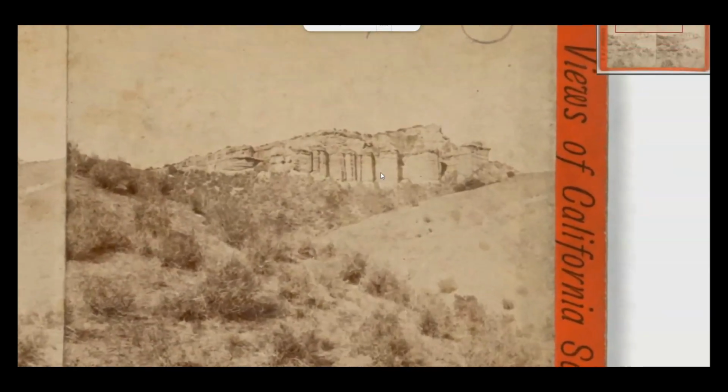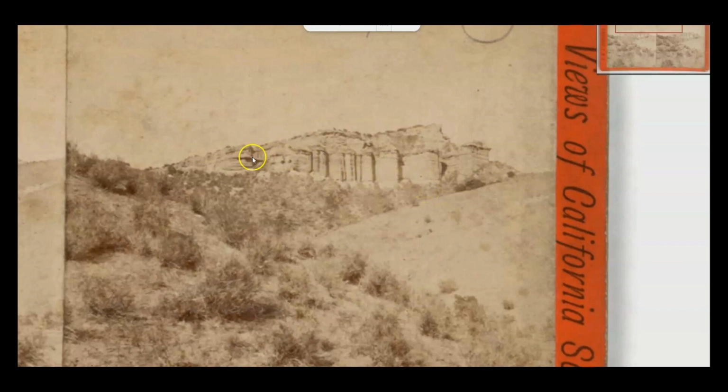And unfortunately, that's as far as I can get into this photo, but do you see what I see? Do you see what I see? Look at this. Nice and square. Just, I mean, what is that? And then, of course, something more up on the hill here.